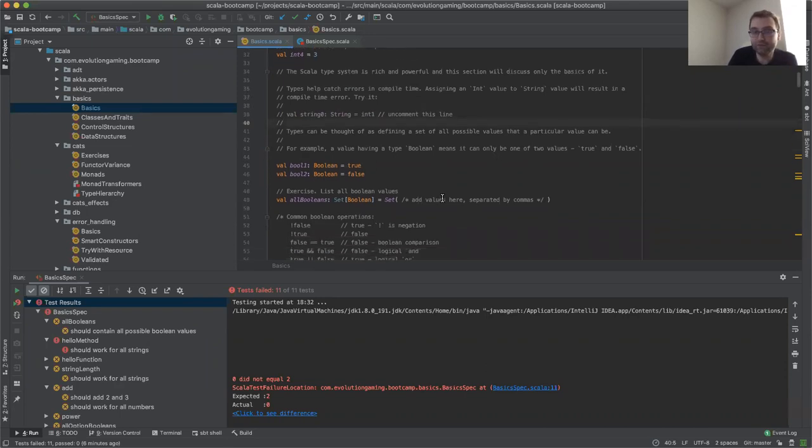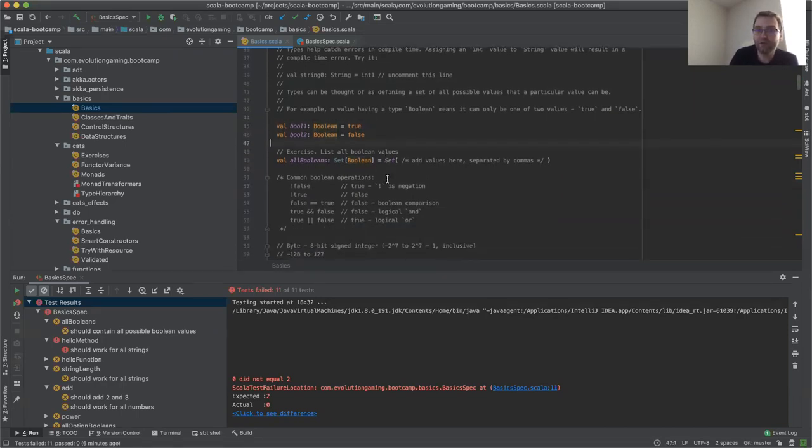The nice thing about how you can think about types is that they define the set of all possible values that a particular value can be. So for example, if you have a type Boolean, then it's either true or false. There's sometimes a tiny caveat here, but we're not going to go into this.